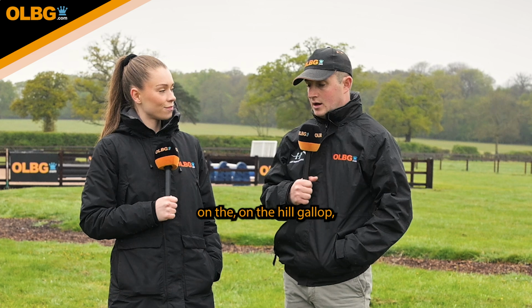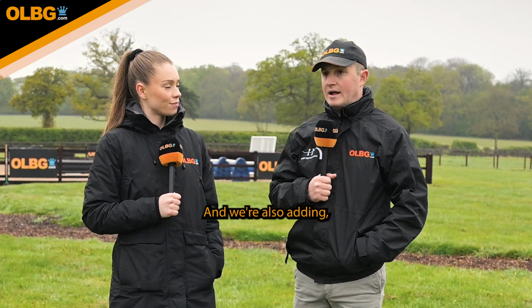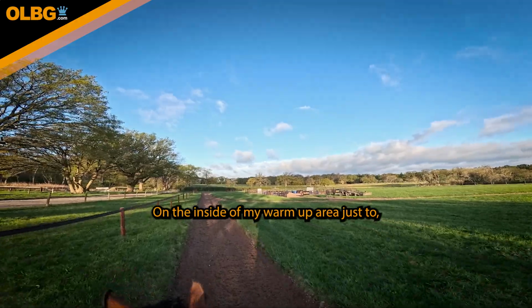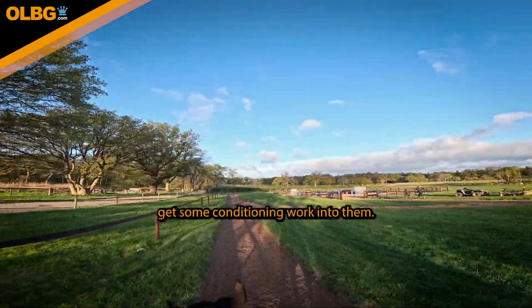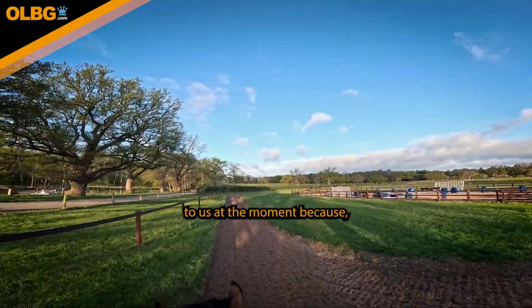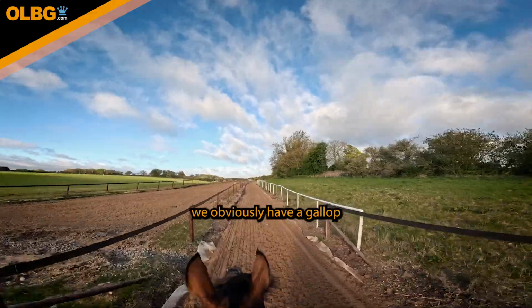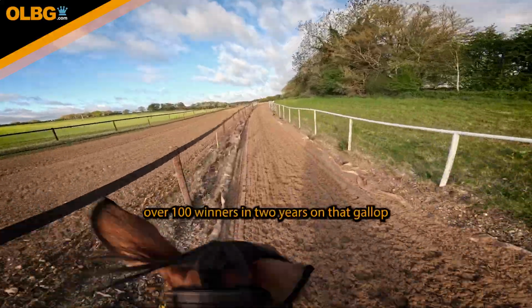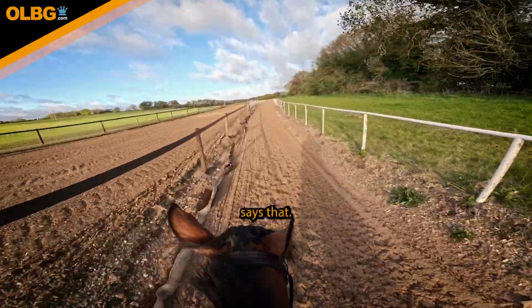And in terms of what I'm looking forward to, this summer we're putting more surface on the hill gallop, which I think will be a benefit. And we're also adding a deep sand track on the inside of my warm-up area, just to get some conditioning work into them. I think that will really be an asset to us at the moment, because we obviously have a gallop that works really well currently, and over 100 winners in 2 years on that gallop says that.